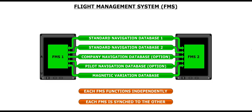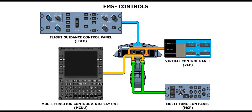The 2 flight management systems perform their own functions independently of each other. However, modifications made in one FMS are synchronized with the second FMS, so that both will use the same parameters. FMS is controlled by 2 MCDUs, 2 VCPs and their associated MFCPs, and the Flight Guidance and Control Panel, or FGCP.